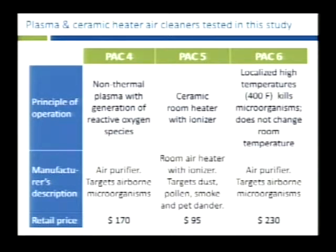So these are the other three air cleaners that we are studying. Air cleaner number 4 is our plasma air cleaner, and the other two, number 5 and 6, are microbial inactivation devices that in both cases operate by heating the air. Air cleaner number 5 is also a room heater, and air cleaner number 6 only heats the air briefly inside the device, but it doesn't heat the room air. It only heats locally, and that's enough to inactivate microbes. In this case, as you can see, the manufacturer's description does not include VOCs. So these are not necessarily devices that you would use to remove VOCs. Price range, still the same.